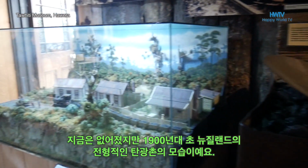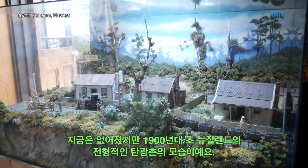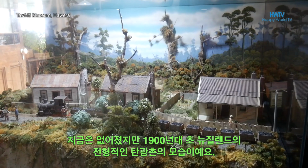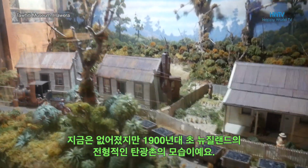Coal mines in New Zealand, which we try not to use anymore. What's a typical New Zealand village scene back in the early 1900s? That's what a typical village looked like.